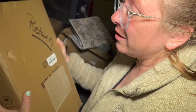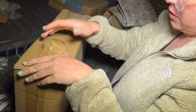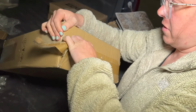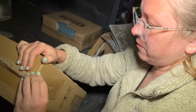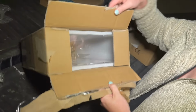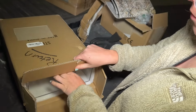It could be broken. I'm not 100% sure. It doesn't really say. It does say up, fragile, and rainproof. So we'll find out what it is. I don't know what it is. Something acrylic, that's all I know.